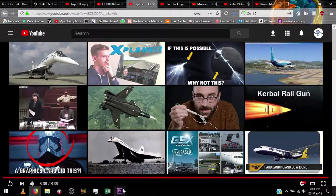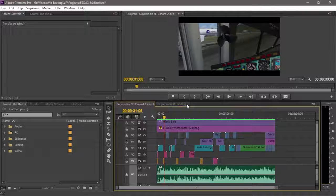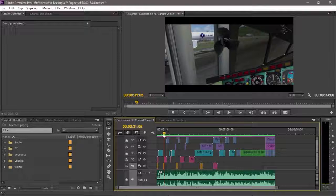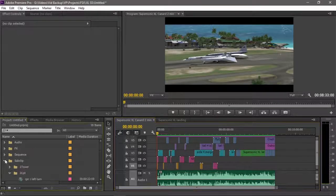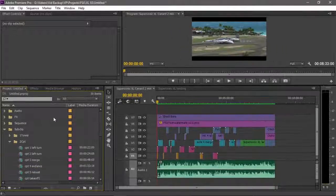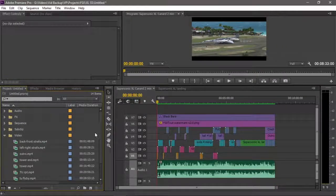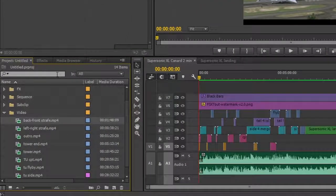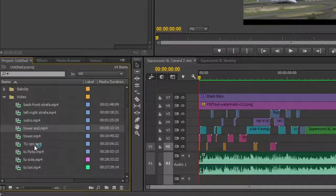Alright, that was the video. Let's go to how it was edited. This is a very, very old version of Premiere Pro. It still works, so yeah. Okay, basically, I cut everything up into... Okay, before that, the videos. These strafes are the cinematic stuff for the end of the video, for the outro basically. Tower, TU cockpit, TU flyby, TU side, TU tail.